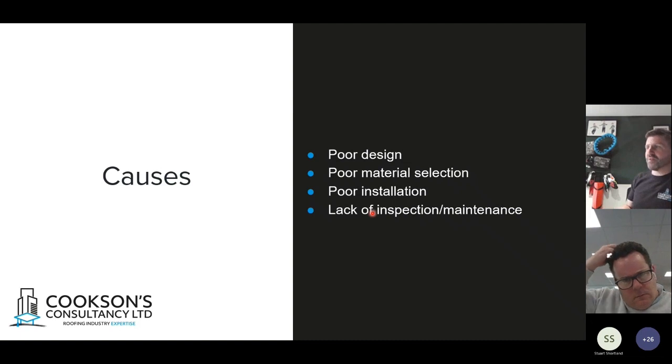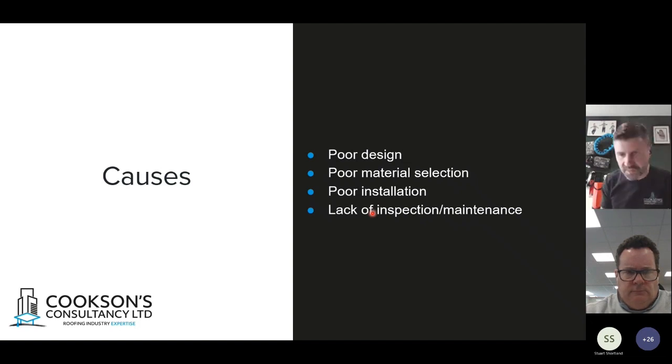Poor installation, probably the most common cause of these defects. And the other one really that we've not touched on is lack of inspection or maintenance. These roofs, according to British standards and according to most manufacturer specifications, should be inspected at least every 12 months. And a lot of those inspections would stop a lot of these defects happening.